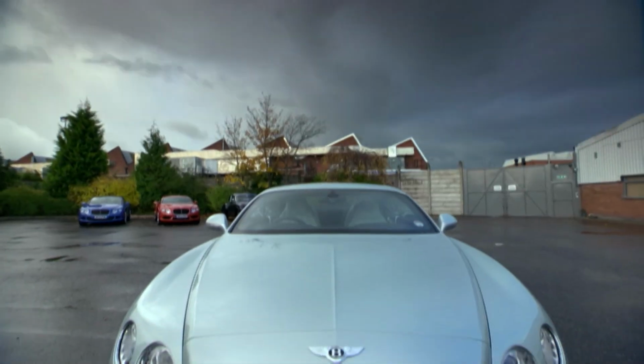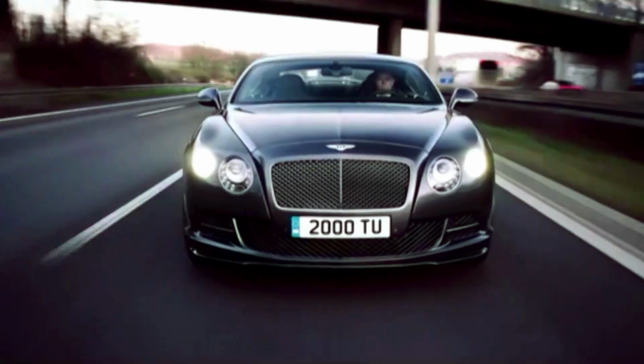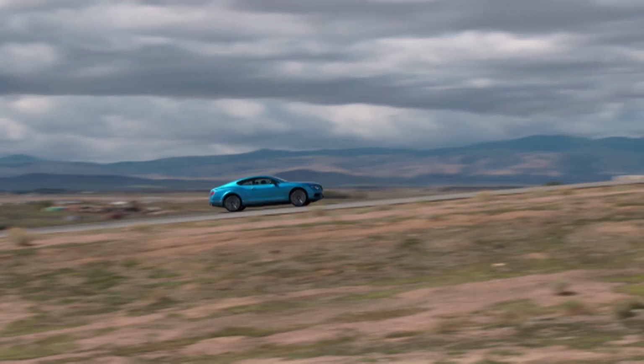However, the platform has aged. The car's had an extremely long shelf life. It's ancient. Competitors are nipping at the company's heels. The world is catching up quickly. If Bentley doesn't keep innovating, then they'll have a problem.